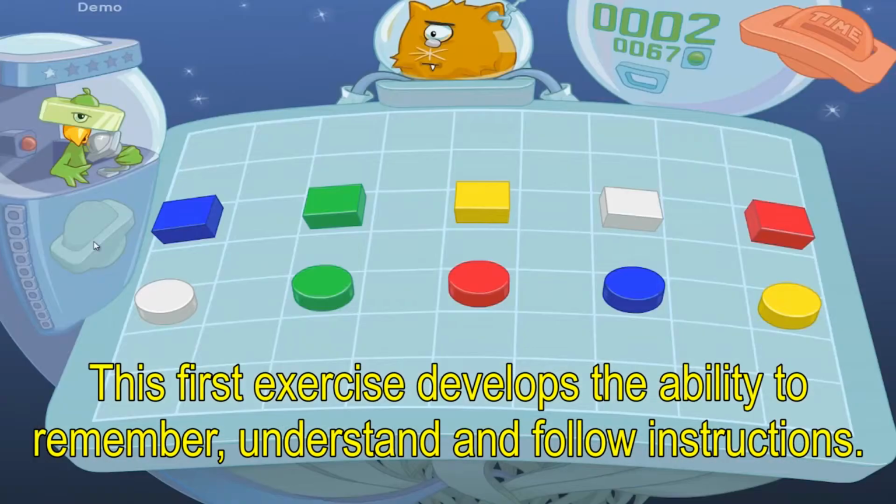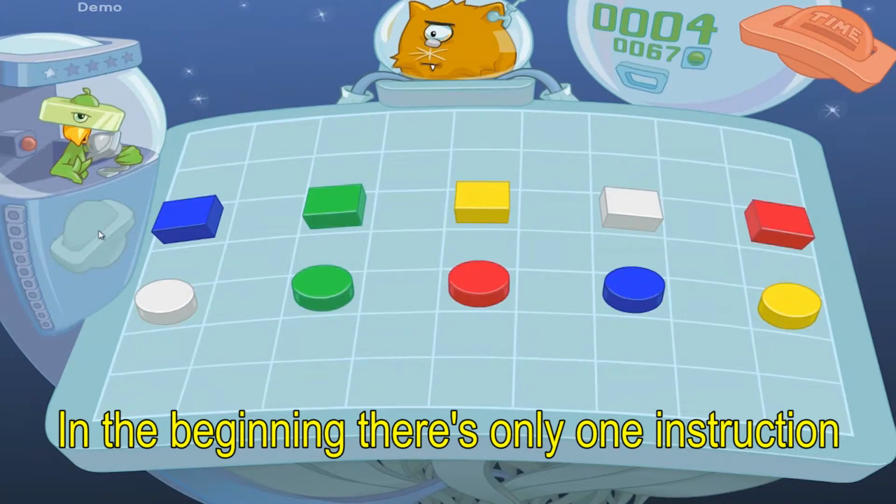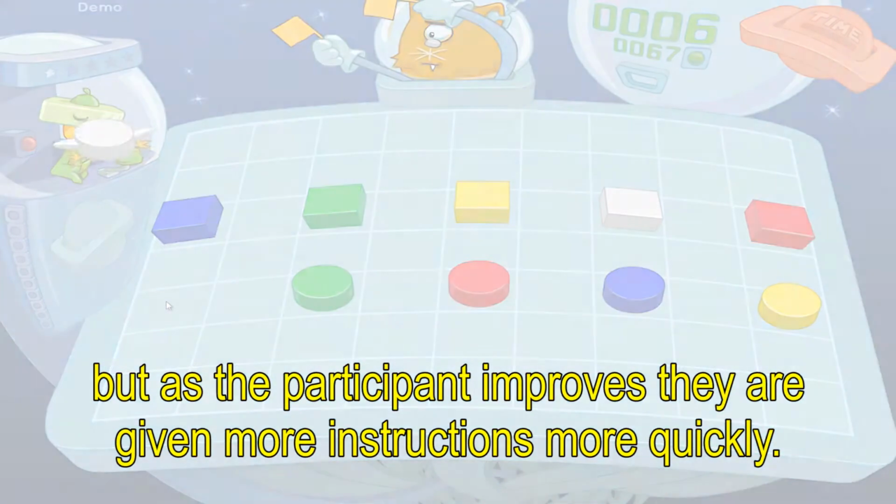This first exercise develops the ability to remember, understand and follow instructions. In the beginning, there's only one instruction, but as the participant improves, they are given more instructions more quickly.